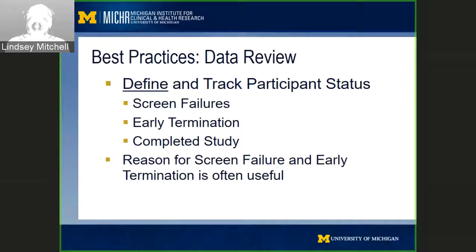Those things need to be clearly understood by everybody, because we use this for a couple of things. One of the things is if you're trying to track what data is missing. If someone dropped out halfway through your study, it makes sense that the data is missing, and you want to know that in an easy way. So if you have a way to keep track of who's really in the study, who's not, who dropped out, who screen failed, that's going to save you from trying to figure out why stuff is missing when it makes total sense that it is.